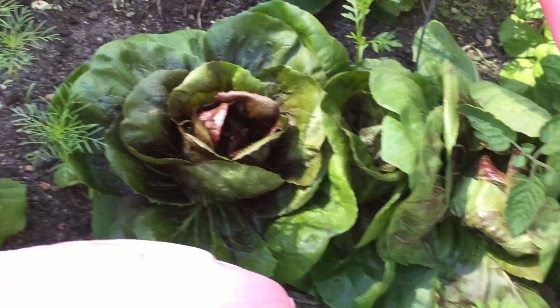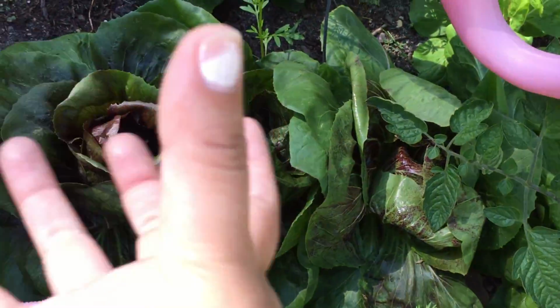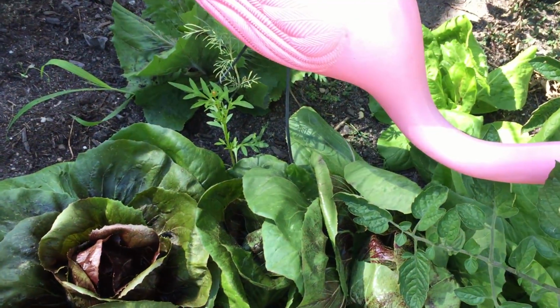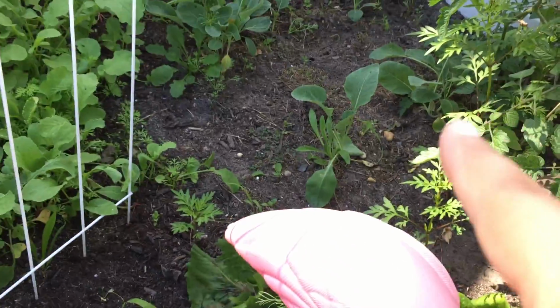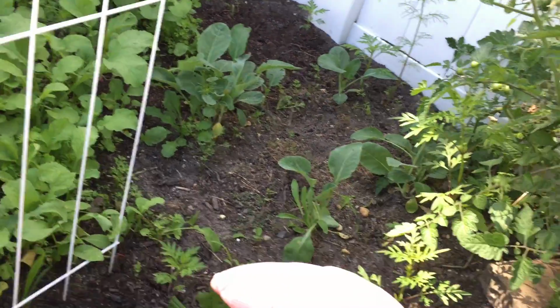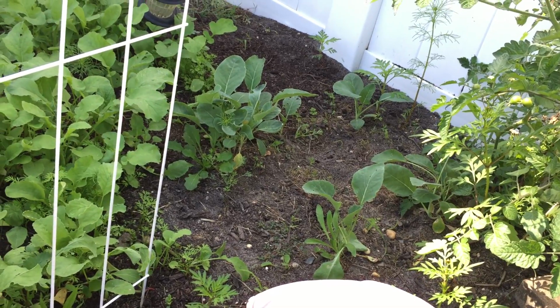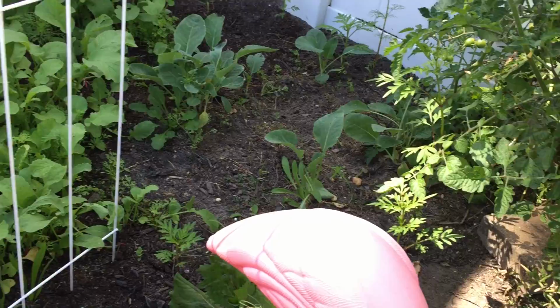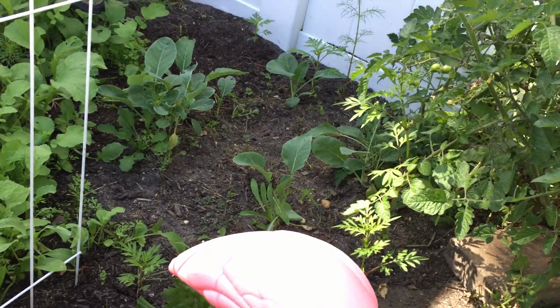And then the radicchio, they're looking good. I actually stuck my hand in there the other day to see if it's turning into a head, and it is. So, yay. And there's a couple more going back there, and then cauliflower, cauliflower, cauliflower, cauliflower. And some weeds. Those are wildflower weeds I need to deal with. I've been pulling them, but, well, they're wildflowers. They like to grow.